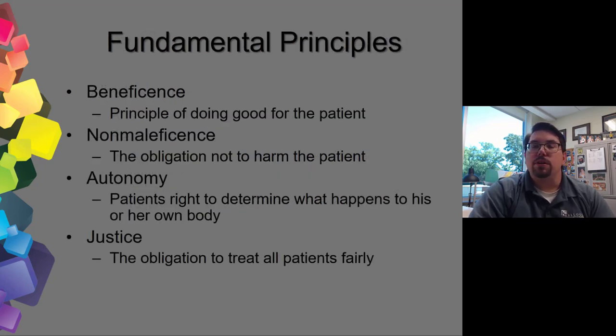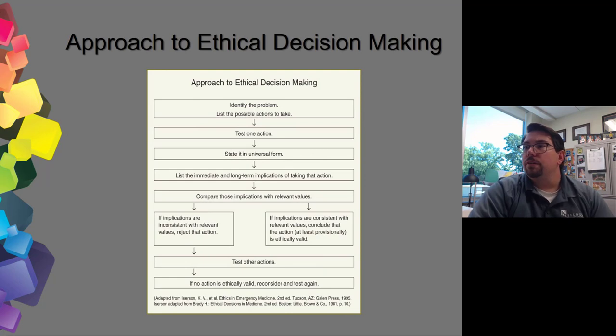Some fundamental principles we have to identify here are beneficence, the principle of doing good for the patient; non-maleficence, the obligation not to harm the patient. We know that patients have autonomy, right? They have the ability to determine what happens to them. It's their right what happens to their body. And then justice is obviously our obligation to treat all patients fairly.